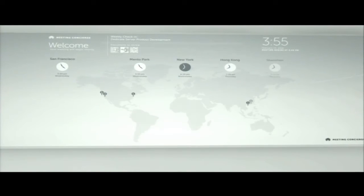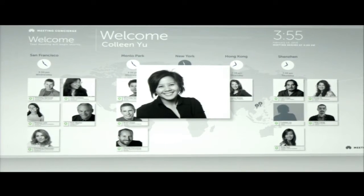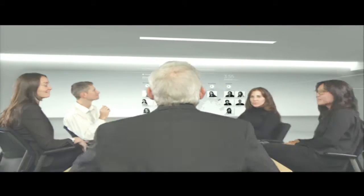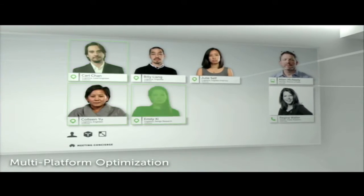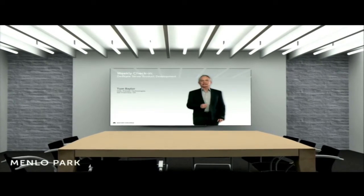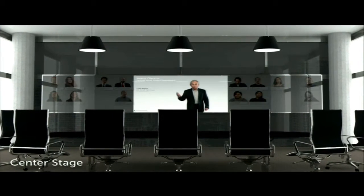From the moment your meeting is scheduled, Meeting Concierge, a cloud-based software platform, takes control of the logistics. As you check in, your icon appears on the center stage where you can see other attendees and their basic information at a glance. While you wait, preview the day's agenda on your device at hand. As organizer, you can start the meeting. Optimize viewability by prioritizing location views and content for all participants. In each location, the center stage always displays the current speaker. As in theater, the main screen is the front stage, with the center stage holding the primary focus. The most important interactions and sharing happen center stage.